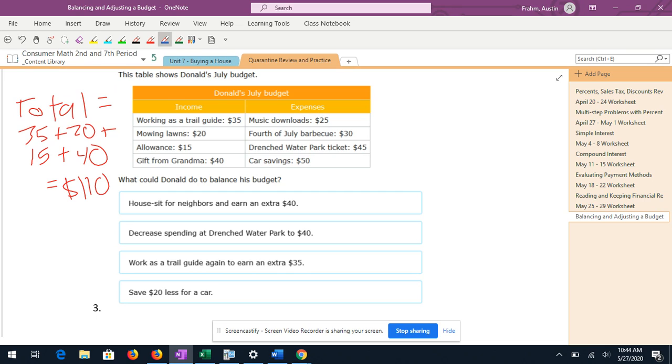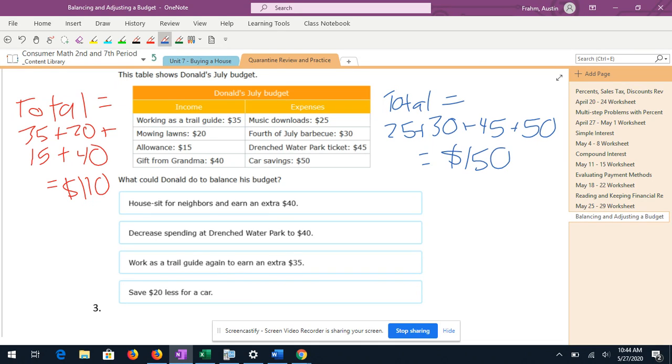Now, if I calculate the total expenses on the right-hand side, I would do 25 plus 30 plus 45 plus 50. Okay, this total would come out to be $150. So right now, we have spent $40 more than we have earned in the July budget.